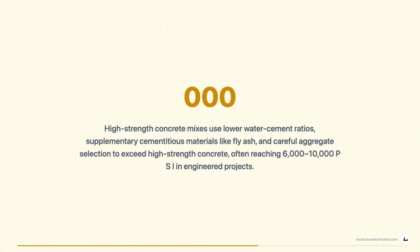High-strength concrete mixes use lower water-cement ratios, supplementary cementitious materials like fly ash, and careful aggregate selection to exceed standard concrete, often reaching 6,000 to 10,000 PSI in engineered projects.